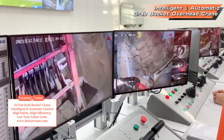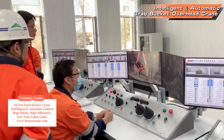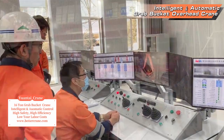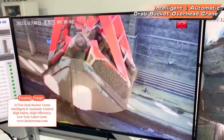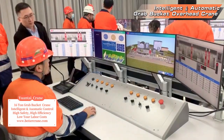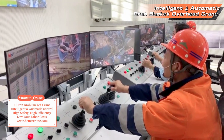Smart System overhead crane project achieves success. A new project has successfully used 5G technology and smart systems to run overhead cranes without the need for operators. The 5G system's fast speed, wide coverage, and low delay make it perfect for controlling 3 grab bucket cranes automatically.